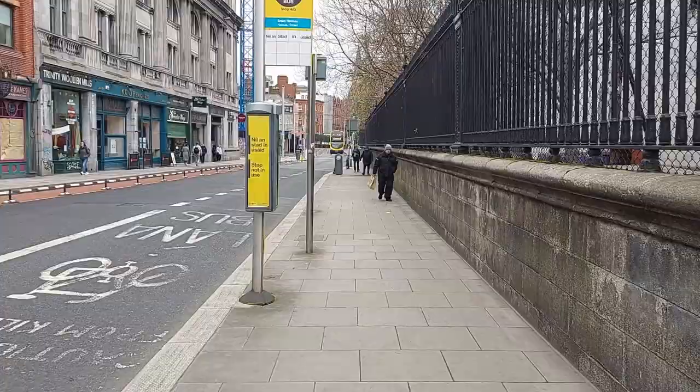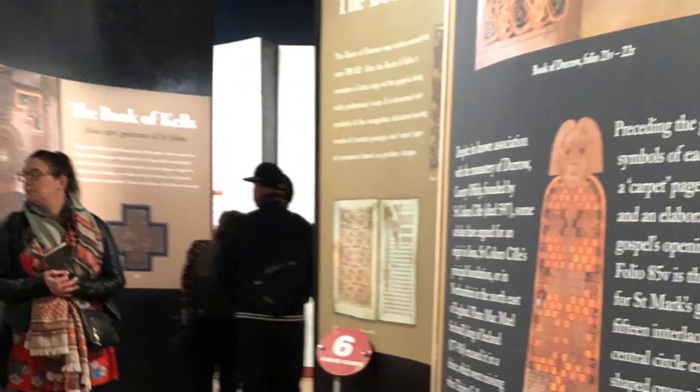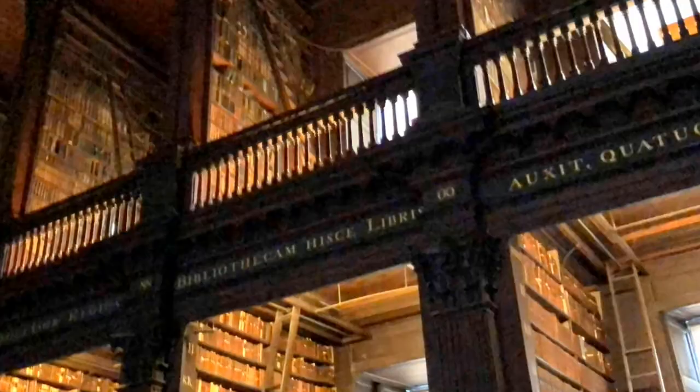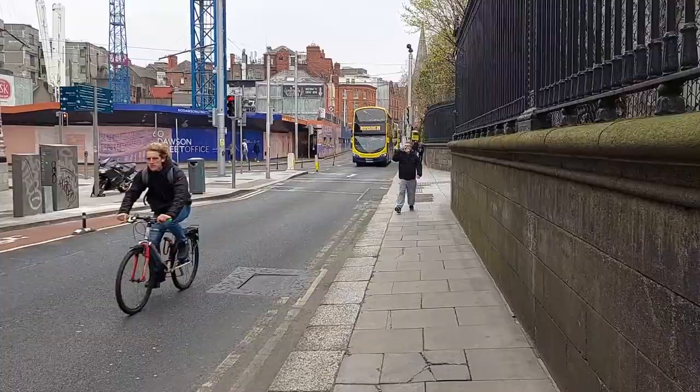Now, the most important and most famous building within this 47-acre campus is the Old Library. And the Old Library houses the famous Book of Kells. Now, the Book of Kells was written in the year 800 by a group of monks, first of all on the island of Iona off the coast of Scotland, and it was completed in Kells in County Meath, just outside of Dublin, about 40 minutes drive away.